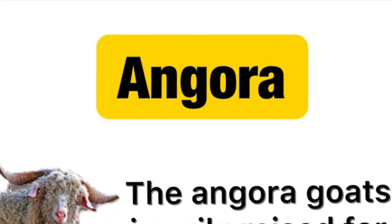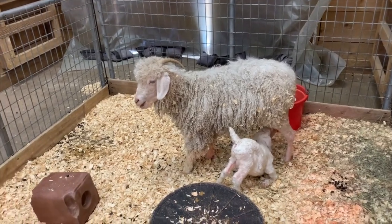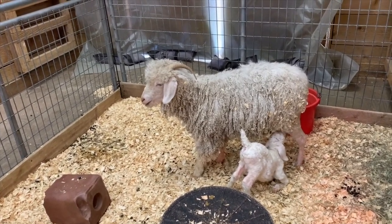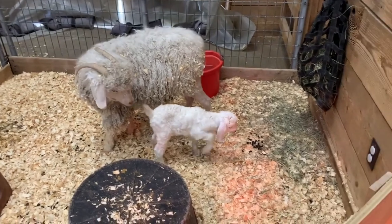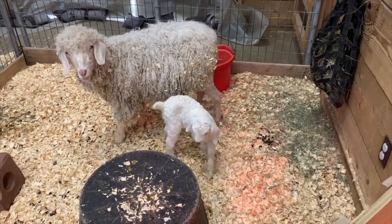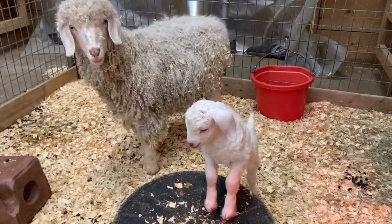Angora. The Angora goats are primarily raised for fiber, but they undoubtedly produce good quality meat and milk. Most meat markets do not consider Angora goats to be suitable for meat production because of the skinning that is necessary to get meat from these goats. The skin comprises 10 to 15% of the carcass weight and prices paid for goat meat are by the weight per kilogram, which means a substantial loss for the producer.